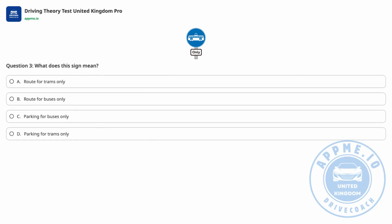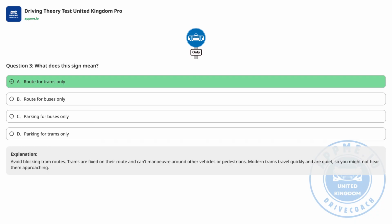Question 3. What does this sign mean? A. Route for trams only. B. Route for buses only. C. Parking for buses only. D. Parking for trams only. The correct answer is A.